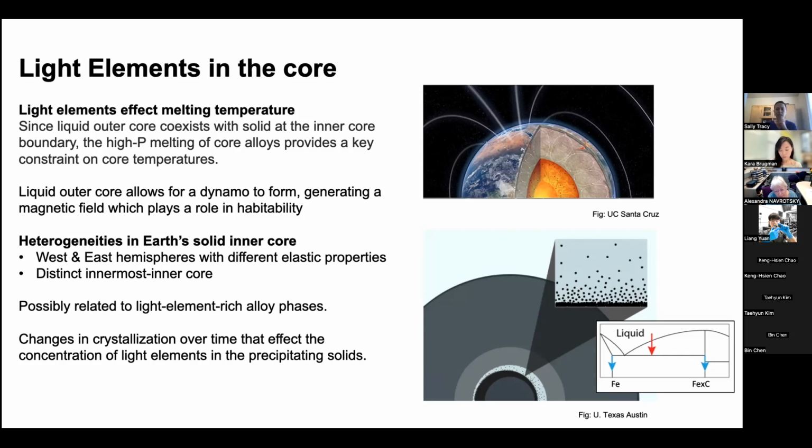In addition to understanding the melting behavior, we're also interested in understanding the solid state behavior at high pressure. And this is because we're interested in understanding crystallization of Earth's inner core. And actually, we know that the structures of Earth's inner core are really heterogeneous. The source of some of these heterogeneities is believed to be related to crystallization of light element rich alloy phases, where changes in crystallization over time could affect the concentration of light elements in the precipitating solid that may give rise to some of these signatures that are observed from geophysics.